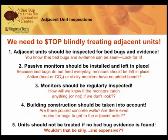Next, these monitors should be regularly inspected so that bedbug introductions can be caught early. And also, how would we know if the monitors caught anything if no one was looking in these monitors? Next, in every building, the type of construction should be taken into account because it can vary widely building to building. For example, there might be poured concrete walls, which a bedbug would not be able to move through anyways. So doing a treatment in an adjacent unit with poured concrete walls in between the units would be completely ineffective and would use up money that you could really be using elsewhere.